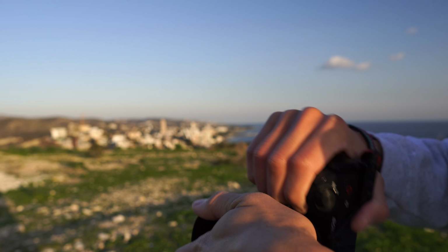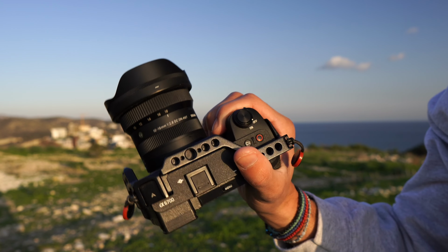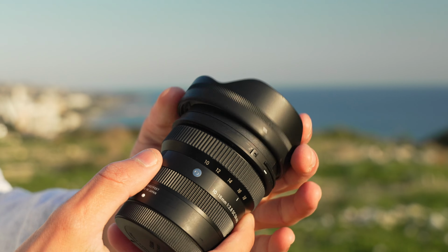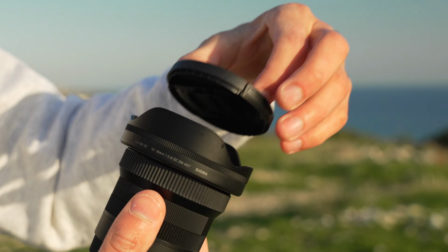Now as for a wide option, if I'm heading into really narrow streets into these tiny Cyprus villages, or shooting landscapes, I take the Sigma 10-18 f2.8. It's perfect when space is tight or I want to exaggerate scale.